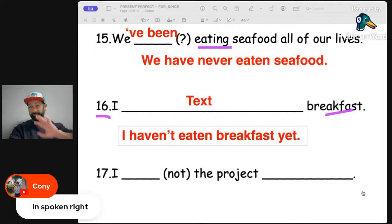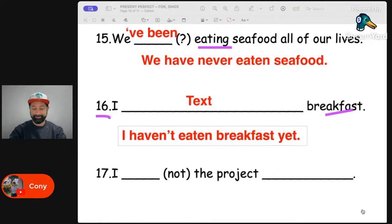Yeah, in spoken English, perfect. But if you're taking a test, make sure you include the I've. You're very welcome.